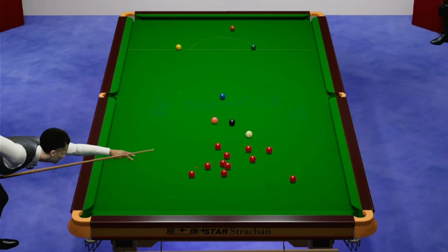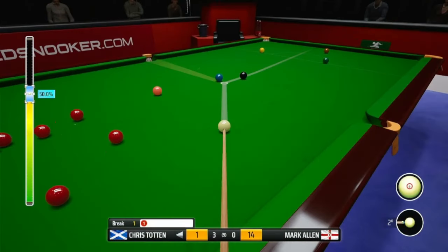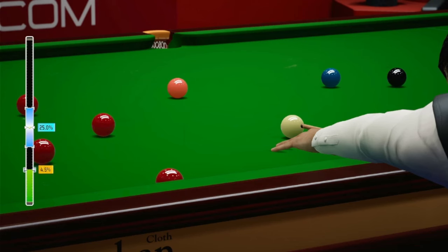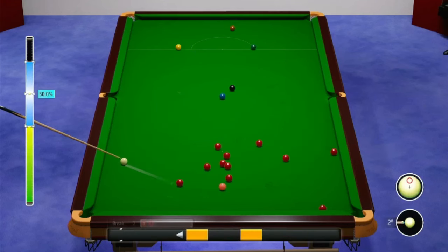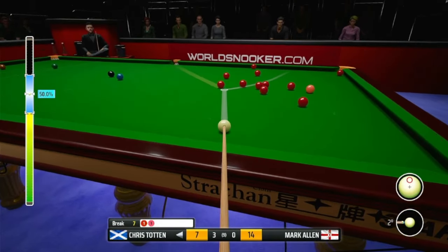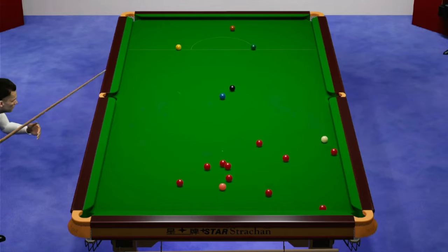That split is not bad at all. Great opportunity. One. Seven. He'll want this to drop into the centre pocket. What a top pot that was. Eight.